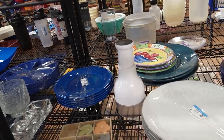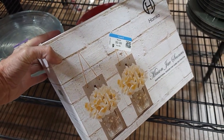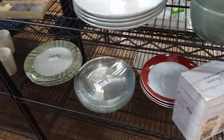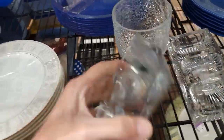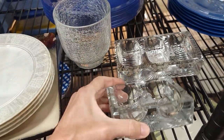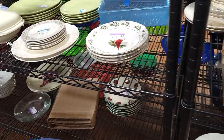Okay, let's see what we got over in the plates today. Mason jar sconces from Homco for $9.99. I kind of like those. I think that's what we saw over on that first aisle, though. These have a very sparkly glass look to them. And there's one with three slots and one with two slots, and I have no idea what you would use these for. And they aren't marked at all either, which doesn't help.